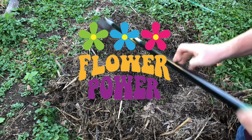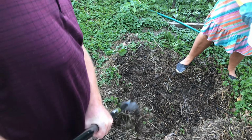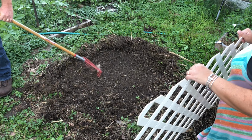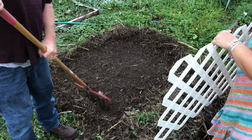Oh, get that larvae. On the side. Ew. Go away. Yeah, we love you. This week we put down a good bedding. So see? No weeds. Nice.